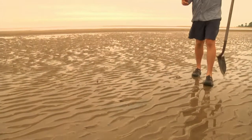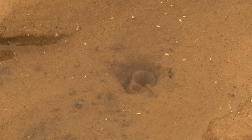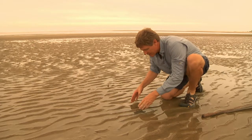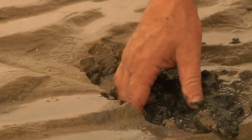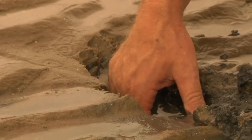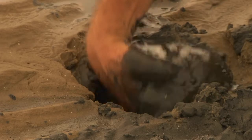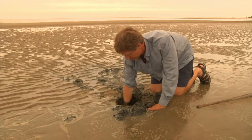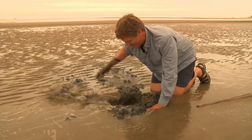Okay, now here's something really, really cool. There's a little hole here about the size of a nickel, and inside it I can see a little siphon. And I think I know what this is, but this one I'm going to dig up by hand. Boy, this is mucky stuff. I mean, there's all kinds of nutrients and stuff in here. This darker mud is from lack of oxygen. Boy, look, the tide is rapidly coming in, so we've got to do this quick.